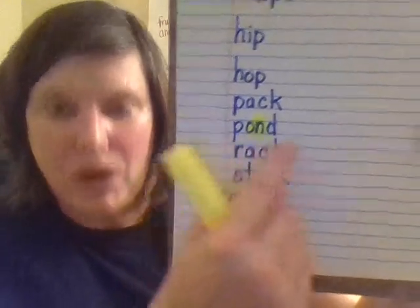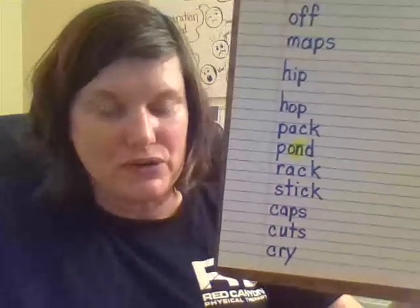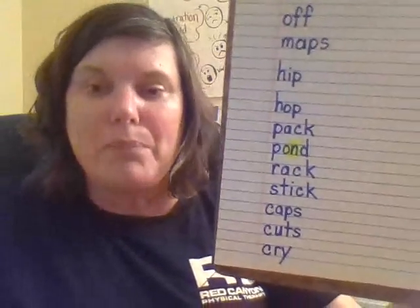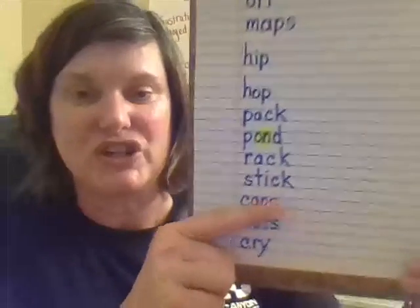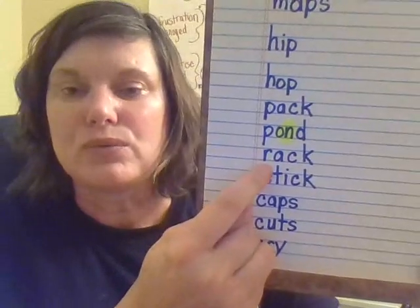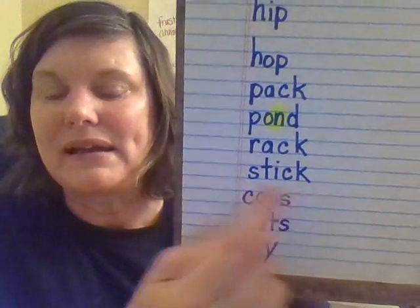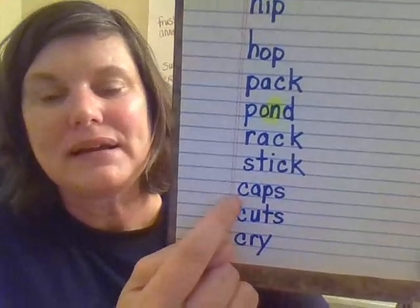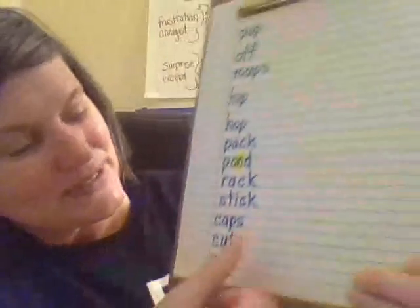Pond, pond. Good job. Because we want to be efficient readers. So if you know a part of the word, you could go ahead and read that part rather than each individual letter. Rack, rack. Stick, stick. Caps.